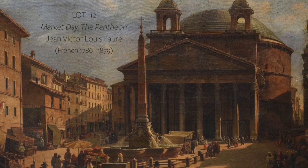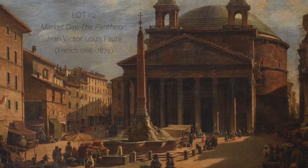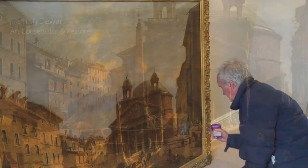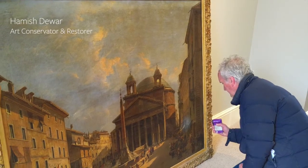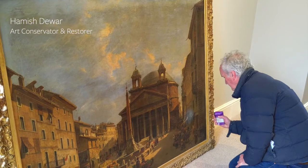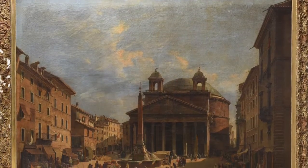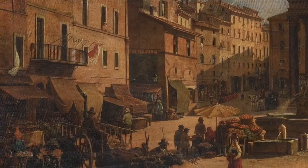To me, it strikes me as something that's just been on someone's wall for decades. And it's a bit of a sleeping beauty. Yeah, it's in wonderful condition. And it's very rare now to find paintings of this period that literally don't seem to ever have been touched. It's on the original unlined canvas, on its original stretcher. There's no sign of any retouchings or repairs in the past.